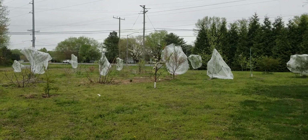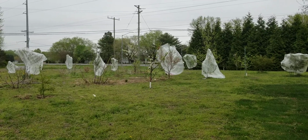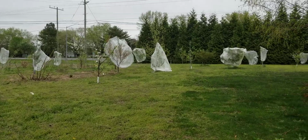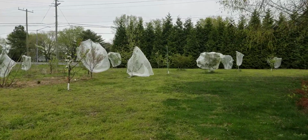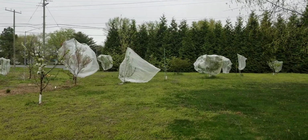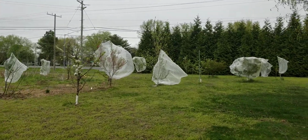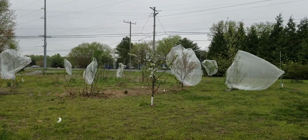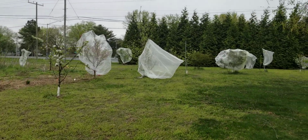As you might have noticed, there is something unusual happening here. All my trees are dressed as if for Halloween, and for a very good reason. I am trying to protect them both from bugs and from birds. The birds will strip them completely.